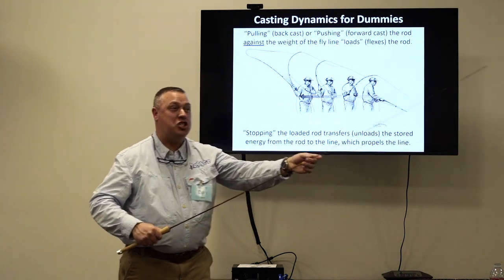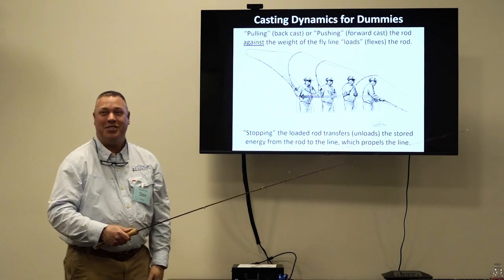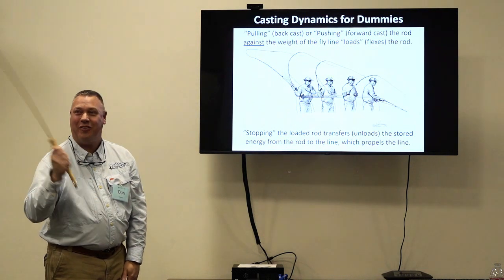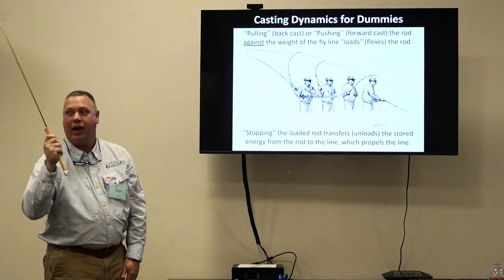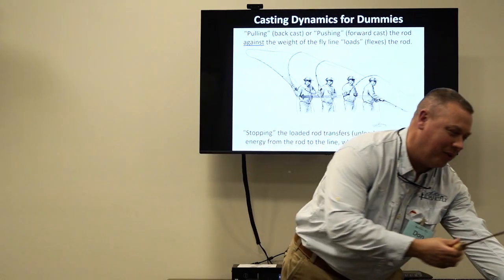So it's that stopping of the fly line that's important. You always see new fly fishers out there, whipping it around, and they're not getting anywhere. It's the stop and then the connection that loads your fly line and gets it all going.